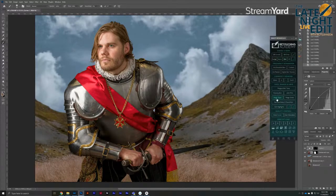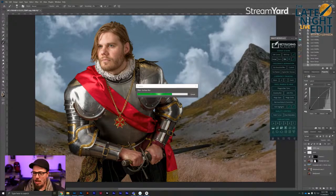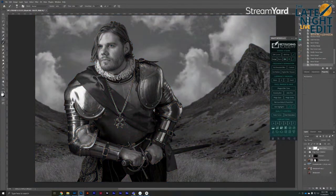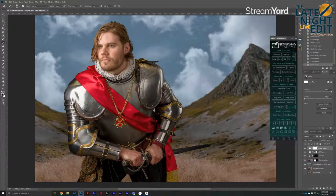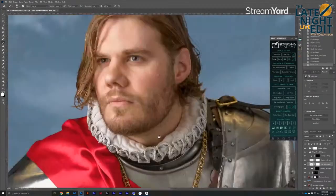The next thing I want to do is the magic eyes from the Retouch Academy panel. While this is loading, let me know if you guys have any questions. We'll go back now. I'm also going to do a dodge and burn layer on here. And there we go. So the first thing we're going to do is I'm going to go in and retouch those eyes.